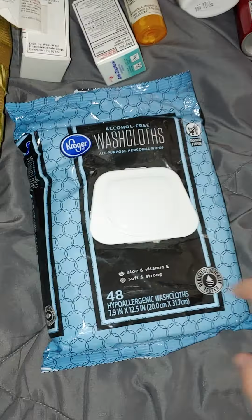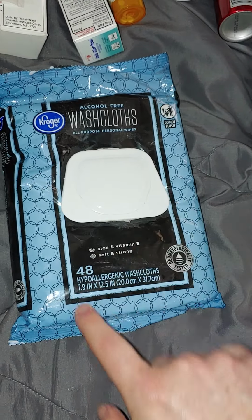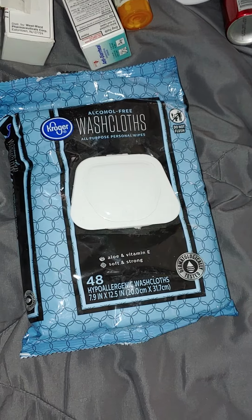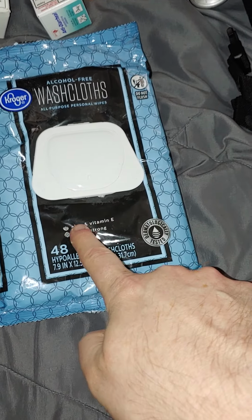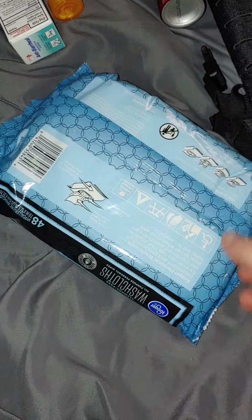And these you can get at Ralph's. They're really huge. I'll even open one up to show you. They're about $5 for a pack of 58, which you'd think is kind of expensive, but after using them, they work great. Aloe, vitamin E, they're strong. It kind of smells like lemon. They're really refreshing to use.